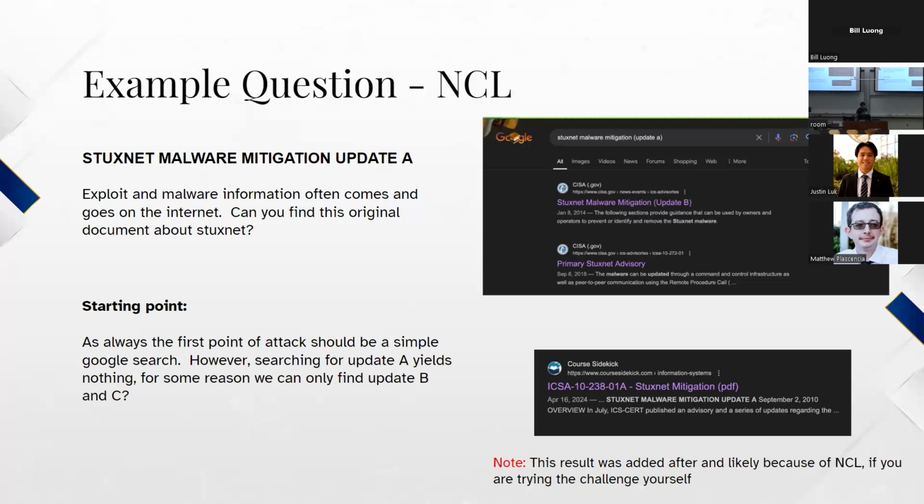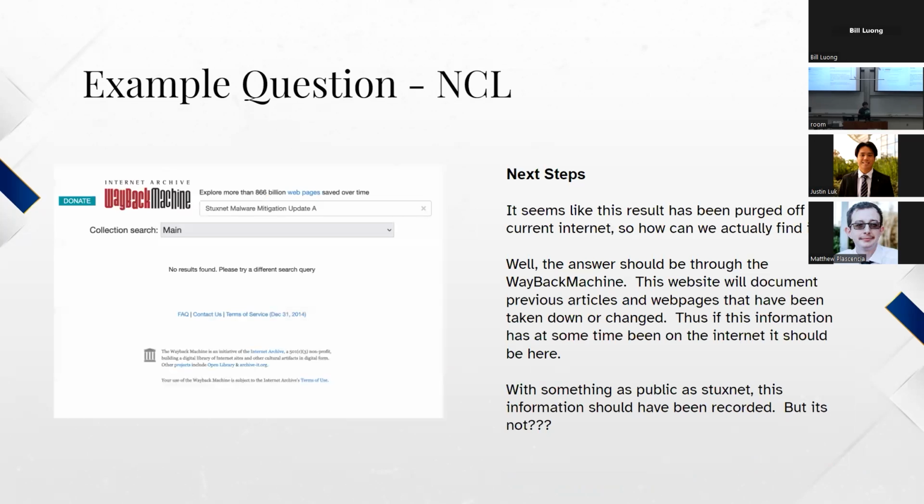But yeah, getting into the question, my thought process and what you would do in a situation like this. The starting point of this CTF challenge would be to look it up on Google. I have the image here of what I searched on Google and what came up. I got the CISA update B document, and it's pretty close, but not what we're looking for. If we look into update B, we'll find a link to update C, but there's no mention of A anywhere. So what does that lead into?